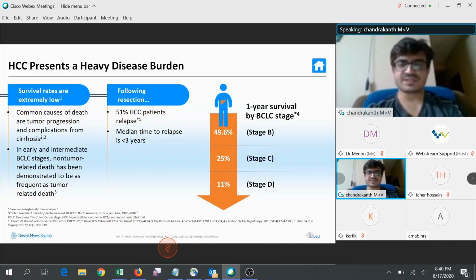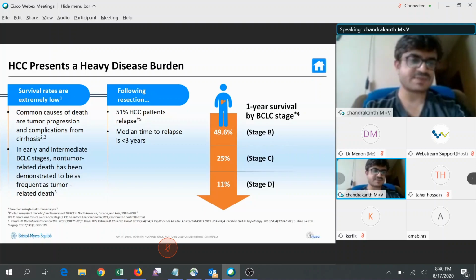The survival is just 25% the moment it comes down to stage C. So this is a disease that is difficult to treat, difficult to monitor, difficult to diagnose, and we hardly have targets as far as liver cancer is concerned.